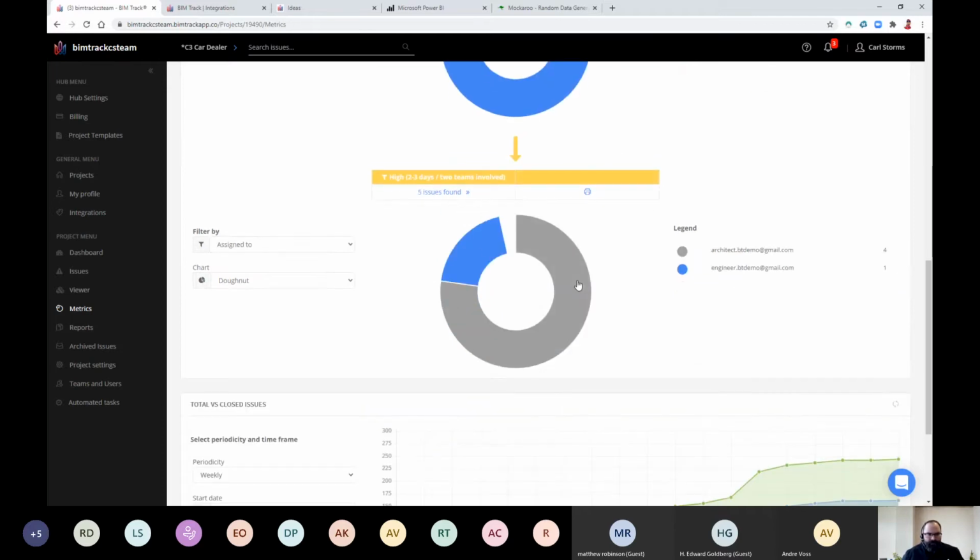I want to look at these high issues. And now I can see that there's 4 that are assigned to Alice and 1 that's assigned to Erica. I've been able to dig down till I get to the information where I can now action it. I know Alice is leaving on vacation tomorrow. So do I give her an extra week? Do I extend the deadline? Do I assign them to somebody else? A combination of both. But I've been able to sort down to the information that's relevant. I can now action that and move forward.